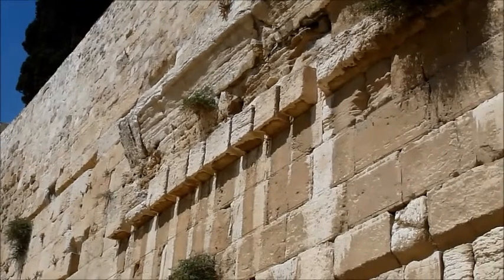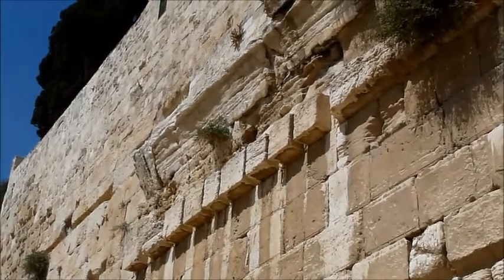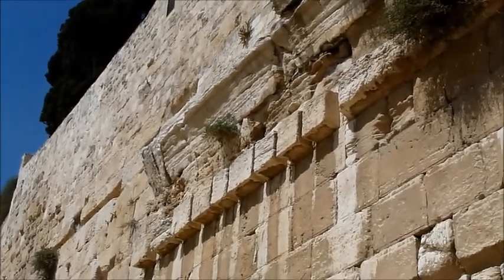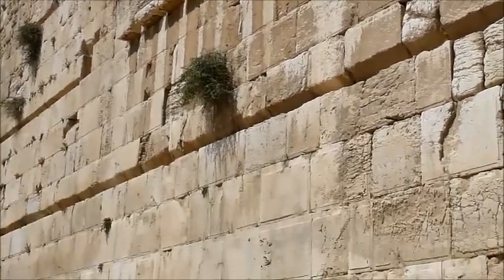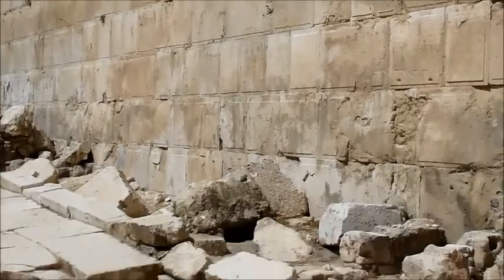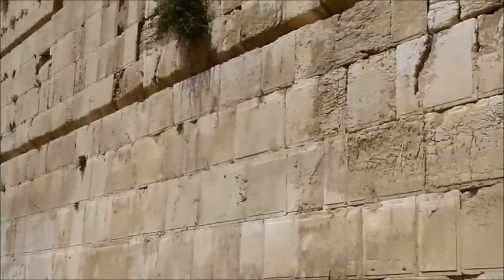And right there, to the right here, you have Robinson's Arch. At one point, when they first discovered this, the whole bottom part here was still underground. So this was all excavated.